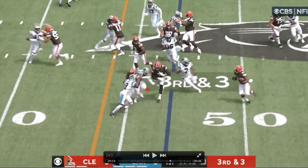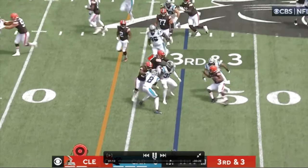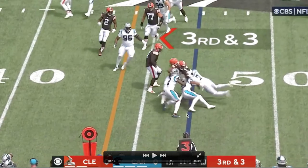Well, now we came downhill at too steep of an angle. We're terrified that Chubb is going to beat us outside because we don't know that JC kept his contain. And then once again, we leave our feet.